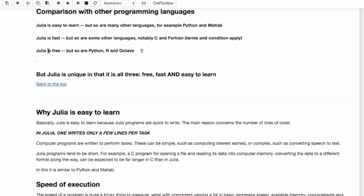Julia is a free language, such as Python, R, and Octave as well. MATLAB is not free. These three elements combine in Julia in a unique way. No other language is free and fast and easy to learn. So your choice of learning Julia is a really good one.